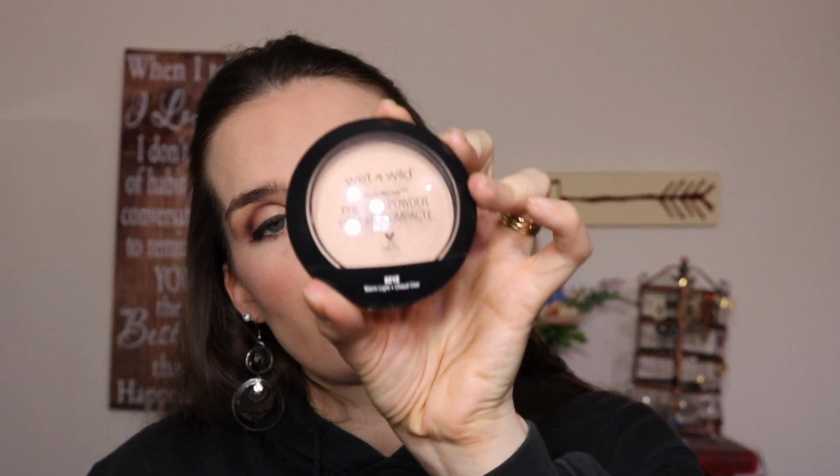I have that. I've been trying it out a lot more. As I said in the past, the smell is really a big deterrent for me. So I've been trying it. It doesn't look bad on my skin, but the smell just really bothers me. So this is in the shade Warm Light.